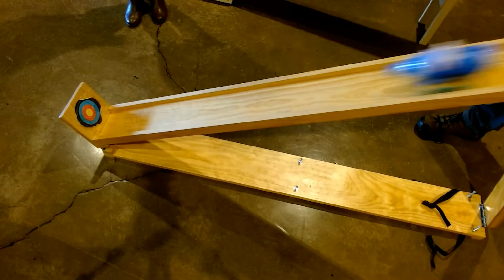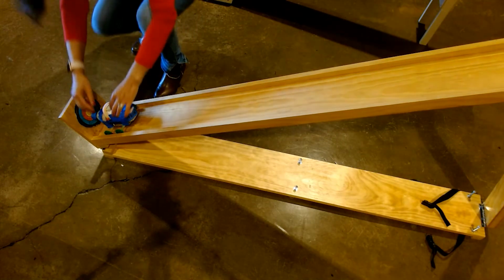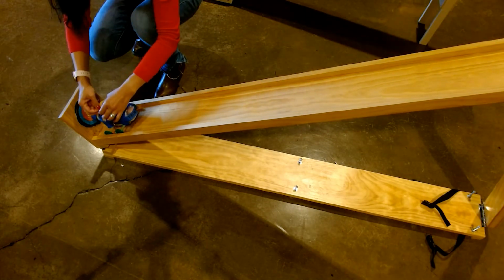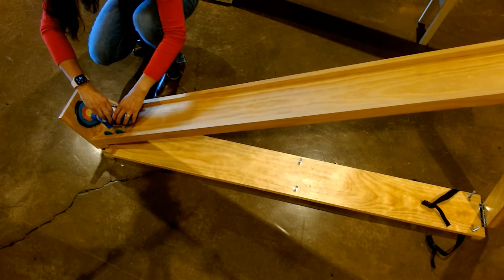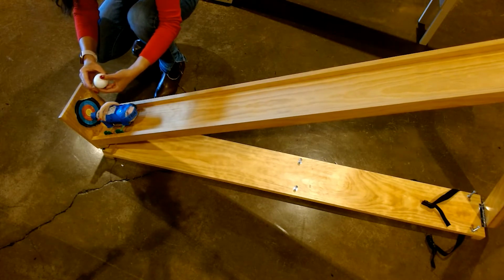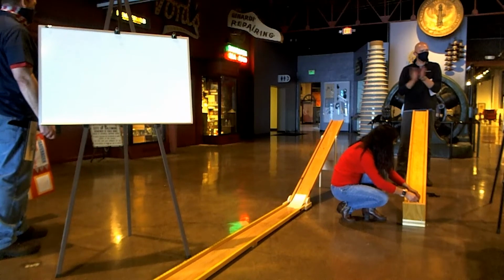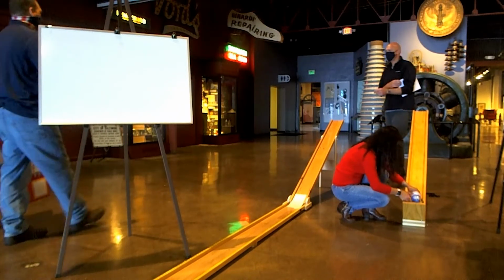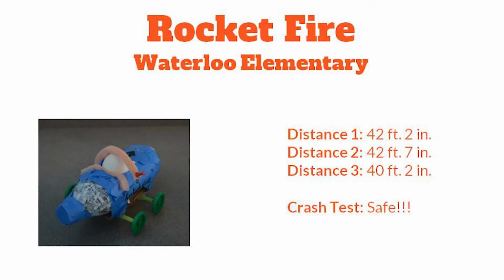3, 2, 1, go! Ooh! Solid hit. Let's see some guts. Oh, really? No? Well, that's awesome. Congratulations. All right, Eggbert survives. I thought we were going to have an omelet right there.